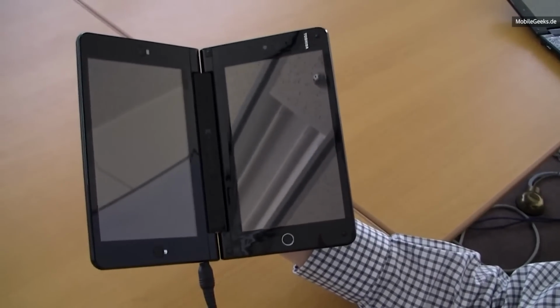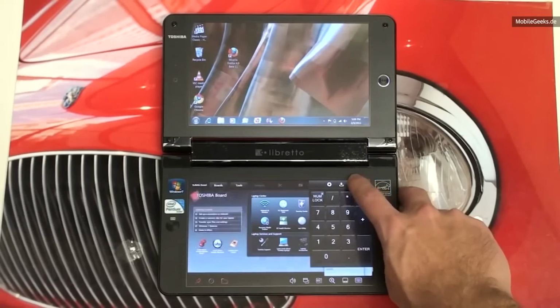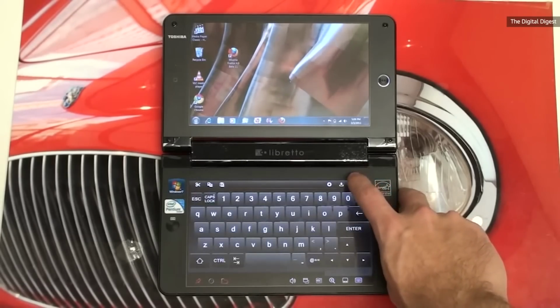And while no recent foldable device has exactly perfected the formula just yet, it's still surprising to look back and see that Toshiba was onto something with the Libretto, even if it was definitely ahead of its time.